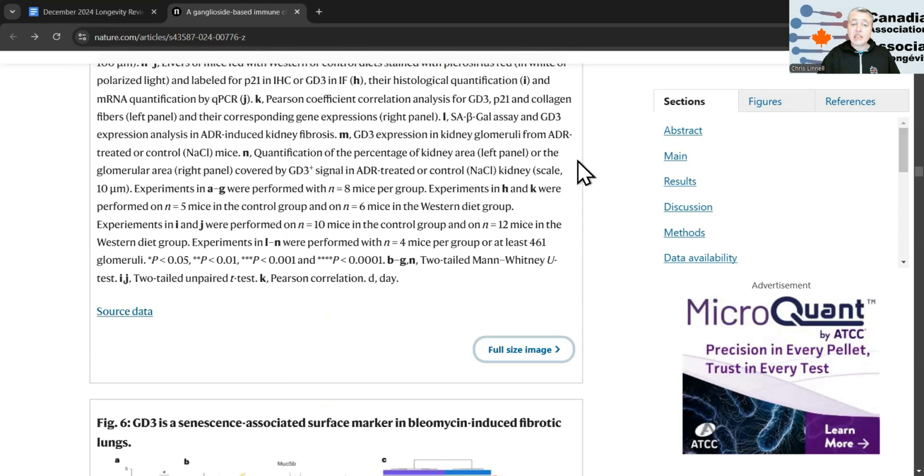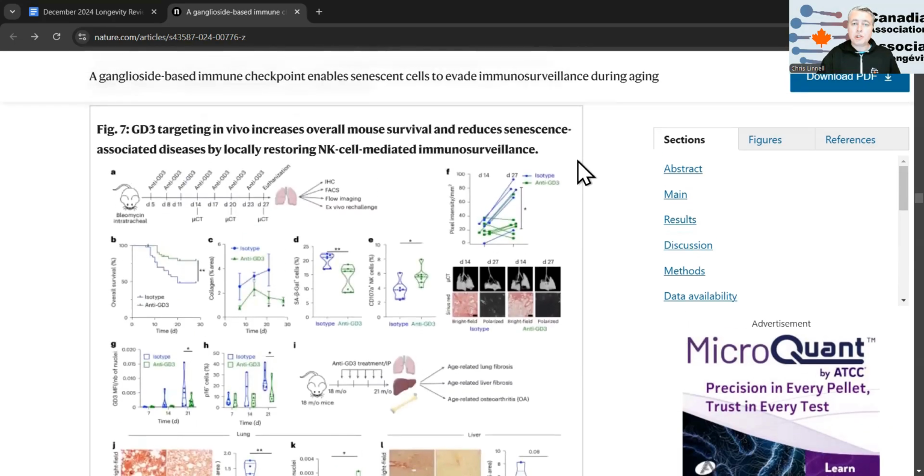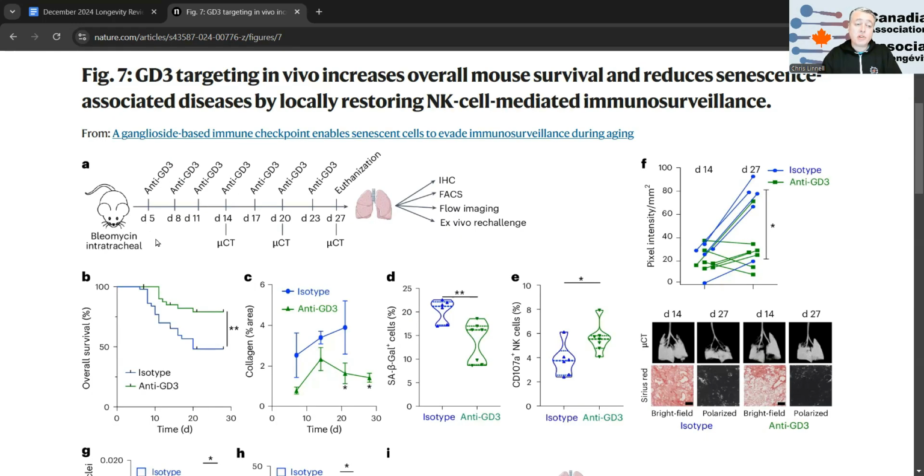Skipping over the next figure, which was simply further analysis and proof that GD3 is associated with senescence as a surface marker on the cell, we get to the interesting figure, because the researchers didn't just find out that GD3 was stopping natural killer cells from attacking senescent cells. They found that by using an antibody to block GD3, they could unleash the natural killer cells to attack the senescent cells. So starting at A with the study design. First the mice were given bleomycin to cause the lung fibrosis, and then for 7 succeeding days they were given this anti-GD3 treatment and then were euthanized and examined.